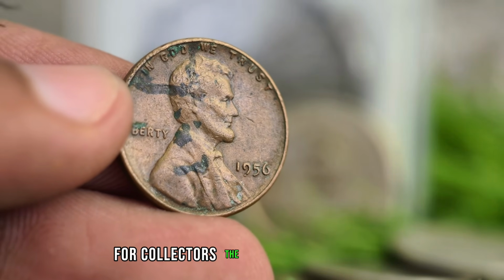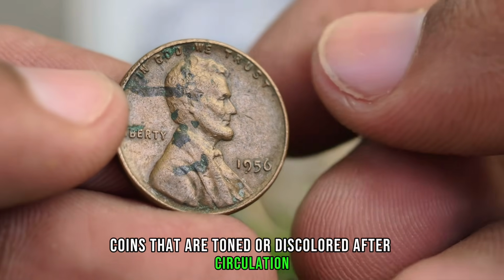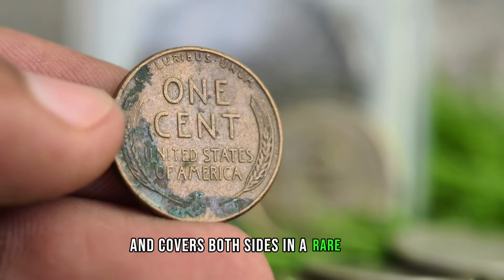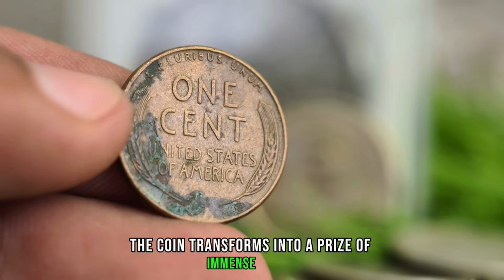For collectors, the difference is crucial. Coins that are toned or discolored after circulation are generally worth less. But when the coloration is mint-caused and covers both sides in a rare and attractive manner, the coin transforms into a prize of immense value.